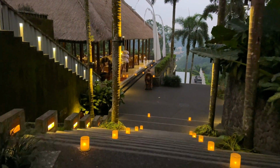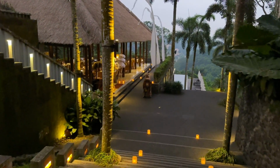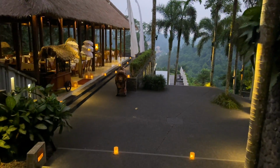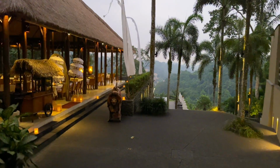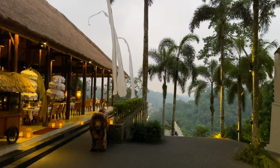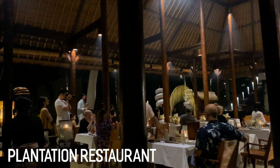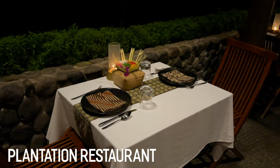beautiful walk down to dinner, which was just really cool because they have all these lights on every walkway, illuminating it so perfectly. They have the little candle lights as you're going down to eat. And then this is the main restaurant, the Plantation restaurant. So this is where breakfast is and this is where dinner is.